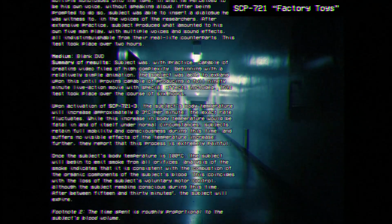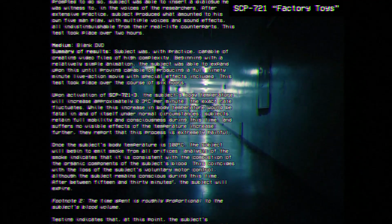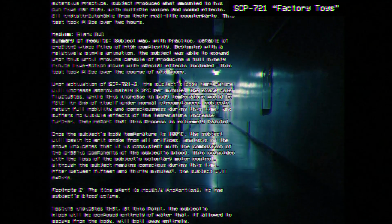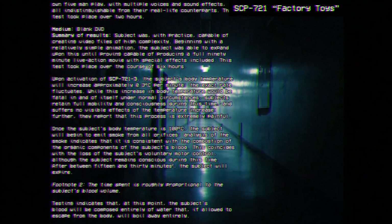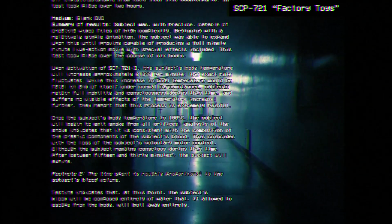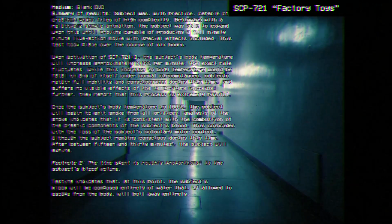Medium: Blank DVD. Summary of results. Subject was, with practice, capable of creating video files of high complexity. Beginning with a relatively simple animation, the subject was able to expand upon this until proving capable of producing a full 90-minute live-action movie with special effects included. This test took place over the course of 6 hours.